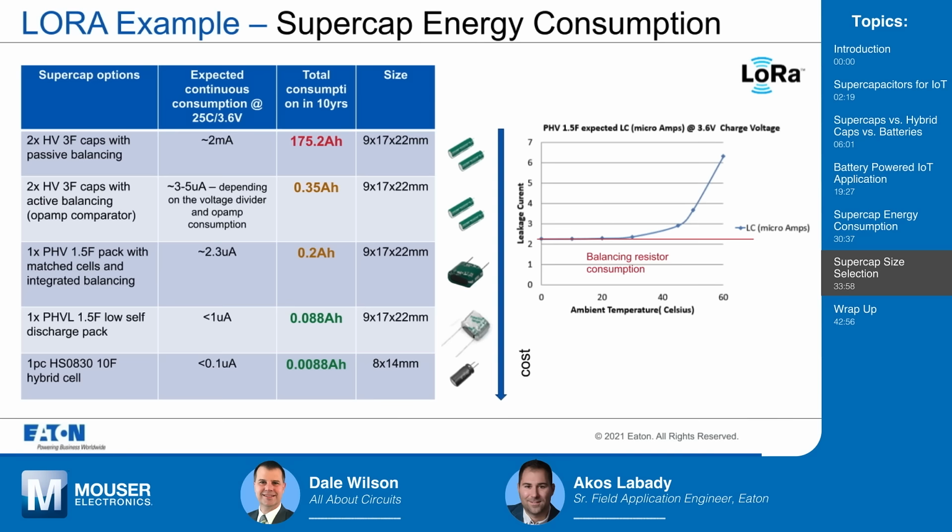capacity to be added. In case of supercap packs, which we normally sell for this kind of applications, those are two individual and matched cells with a slight balancing action in one package, like a PHV series. You can see that we can get about 2.3 microamps. So it basically consumes about 0.2 ampere hours from the battery over the lifetime of these 10 years.